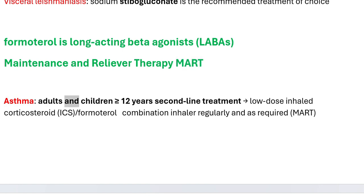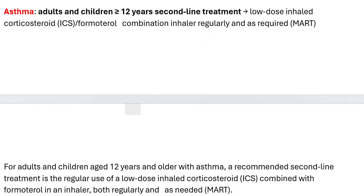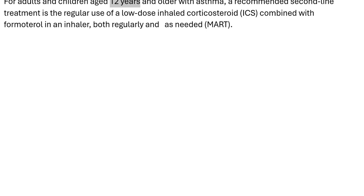Asthma, adults and children greater than or equal to 12 years, second-line treatment: low-dose inhaled corticosteroid, ICS, formoterol combination inhaler regularly and as required, MART. For adults and children aged 12 years and older with asthma, a recommended second-line treatment is the regular use of a low-dose inhaled corticosteroid, ICS, combined with formoterol in an inhaler, both regularly and as needed, MART.